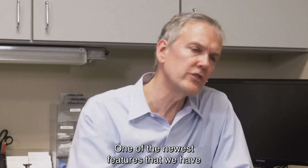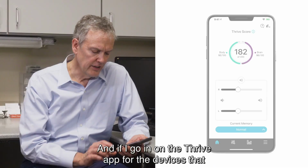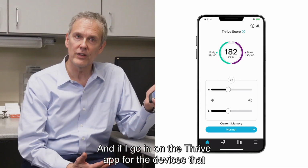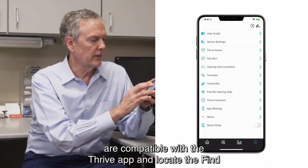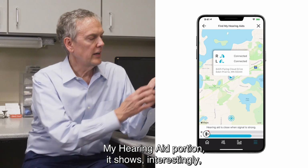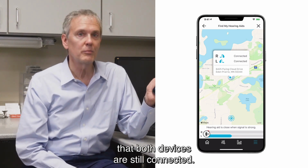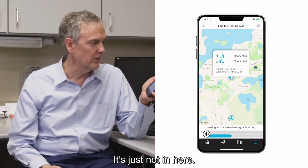One of the newest features that we have is called Find My Hearing Aid. And if I go in on the Thrive app for the devices that are compatible with the Thrive app and locate the Find My Hearing Aid portion, it shows, interestingly, that both devices are still connected. So I know it can't be far, it's just not in here.